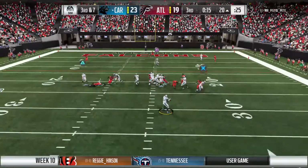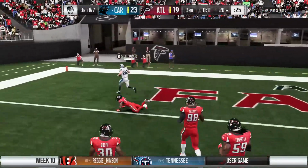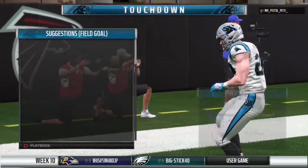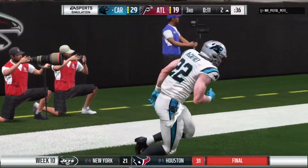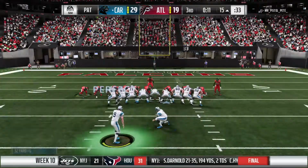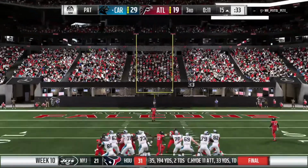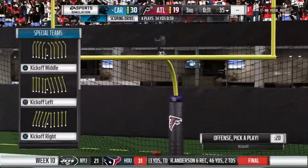He'll drop to throw. And he finds a man. It's McCaffrey. And he will take it across for a Panthers touchdown. A great play there with his 13th touchdown of the year and 2nd of the game. And the Panthers add on to their lead. And he knocks it through.